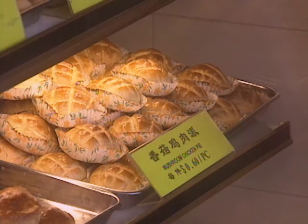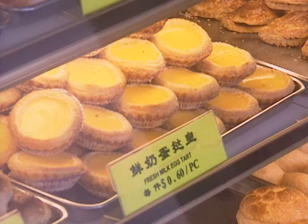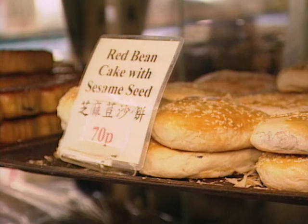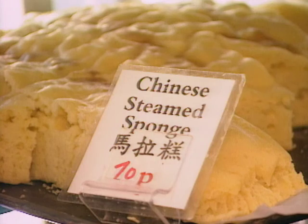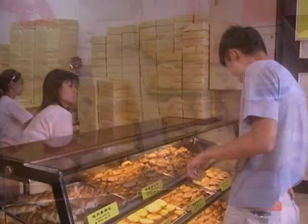Next, we're going to prepare another tasty little dish. But first, let's watch how the master does it. We're going to visit some Chinese bakeries in Chinatowns around the world. Look at all these baked goods. Some are sweet and some are savory. All delicious. When you go to Chinatown anywhere in the world, check out the local bakeries. You'll find a world of sweet and savory delicacies waiting to be discovered.